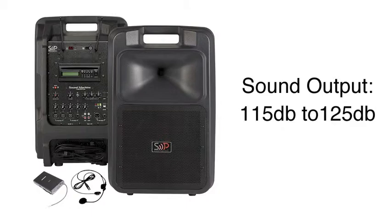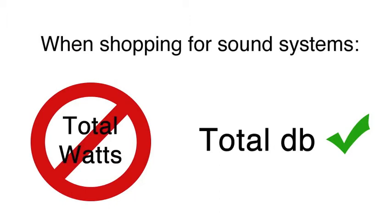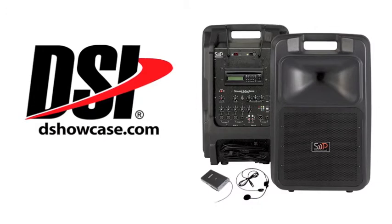So when you're looking at a sound system of any sort, don't necessarily look at the wattage as much as how much sound it puts out. If it's only putting out 95 decibels and we're putting out 115, we're basically 4 times louder than that system is, no matter what the amplification is. So it's very important to think about those kinds of things.